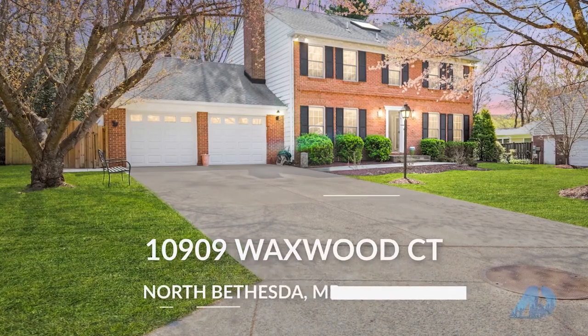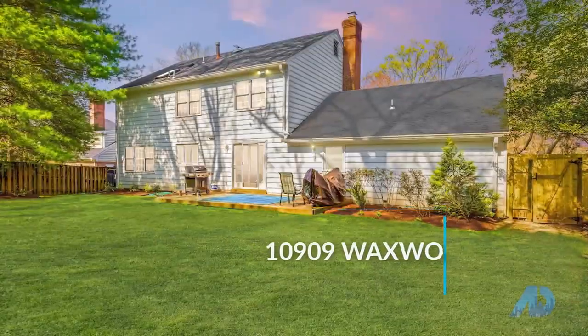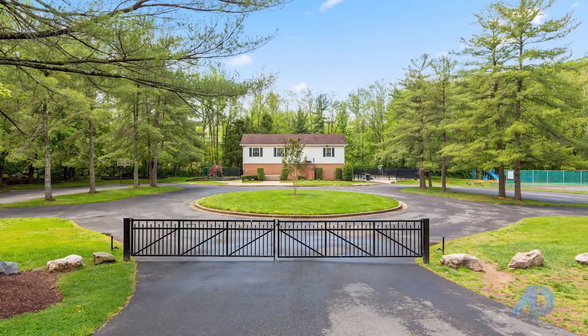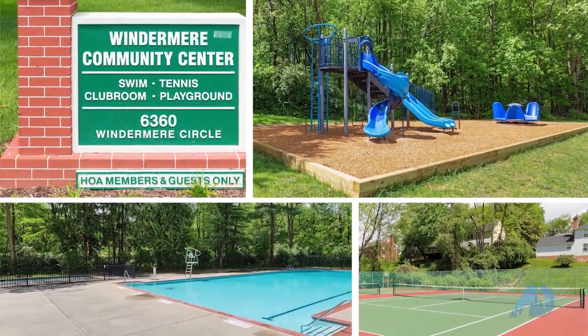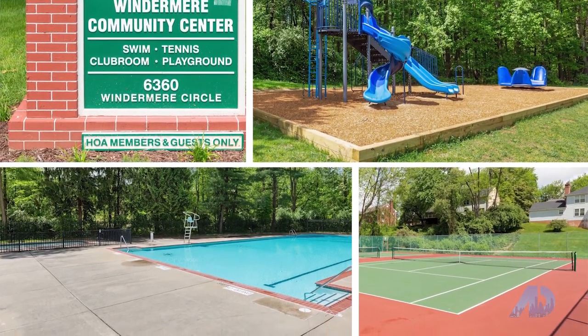Love this move-in ready home located on a quiet cul-de-sac in sought-after Heritage Walk. Sited on a premium quarter-acre lot with a private fully fenced backyard, 10909 Waxwood Court is just steps from the Windermere Community Center, offering a clubhouse, a swimming pool, tennis courts, and a playground.